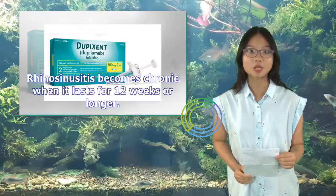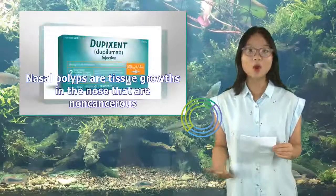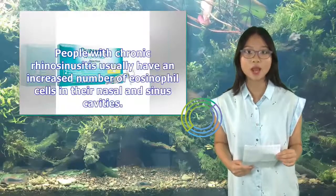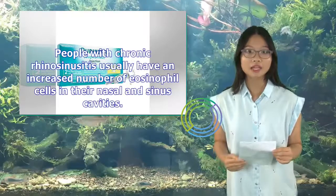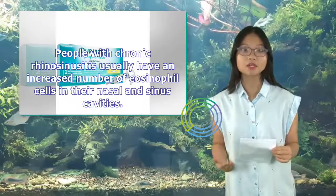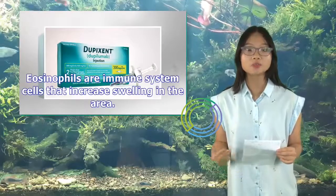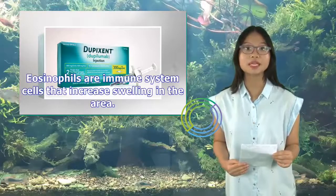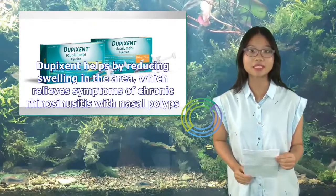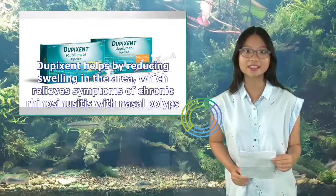Rhinosinusitis becomes chronic when it lasts for 12 weeks or longer. Nasal polyps are tissue growths in the nose that are non-cancerous. People with chronic rhinosinusitis usually have an increased number of eosinophil cells in their nasal and sinus cavities. Eosinophils are immune system cells that increase swelling in the area. Dupixent helps by reducing swelling in the area, which relieves symptoms of chronic rhinosinusitis with nasal polyps.